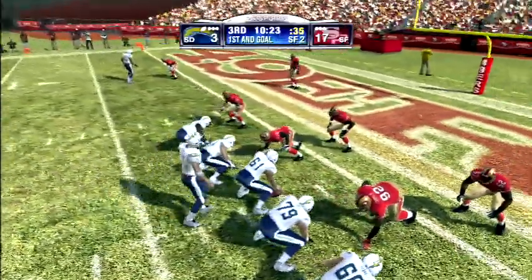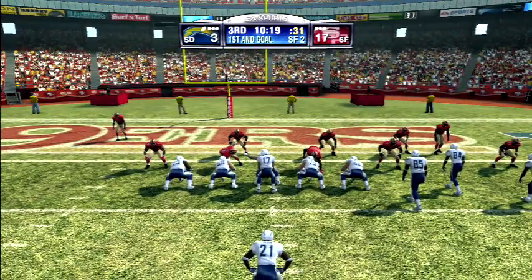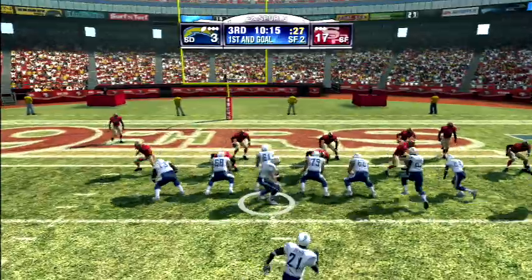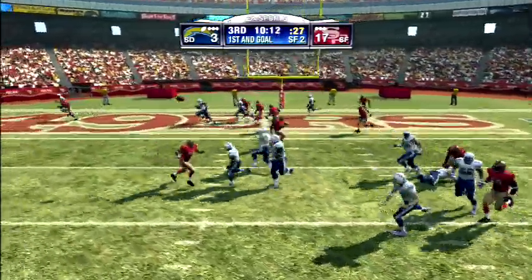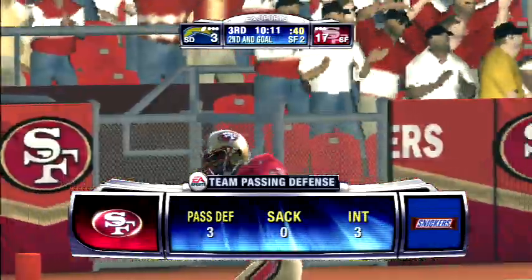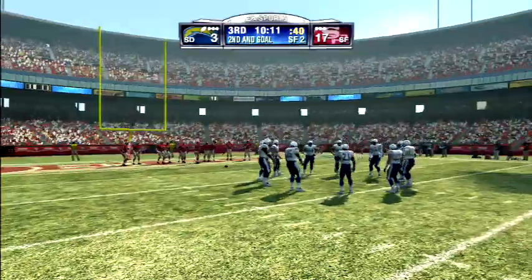Rivers comes up to the line. 3 wide receivers split out wide. The pass is away. Harris gets his hand on it. What a play by the defender. And the quarterback really caught a break on that one, that wasn't intercepted.